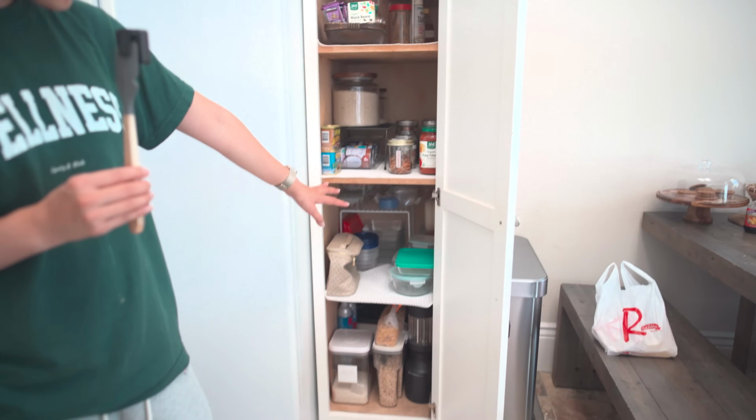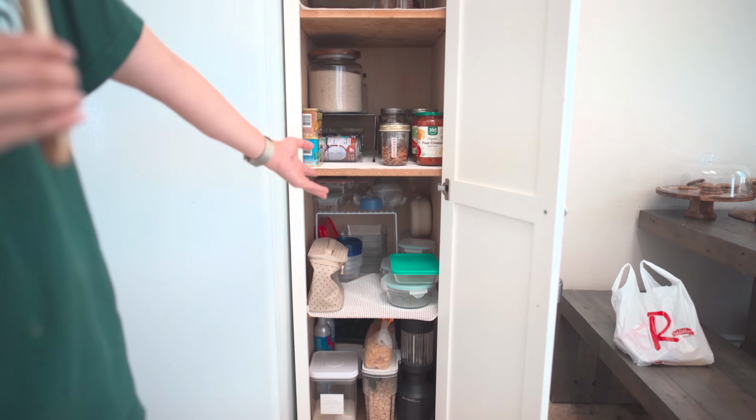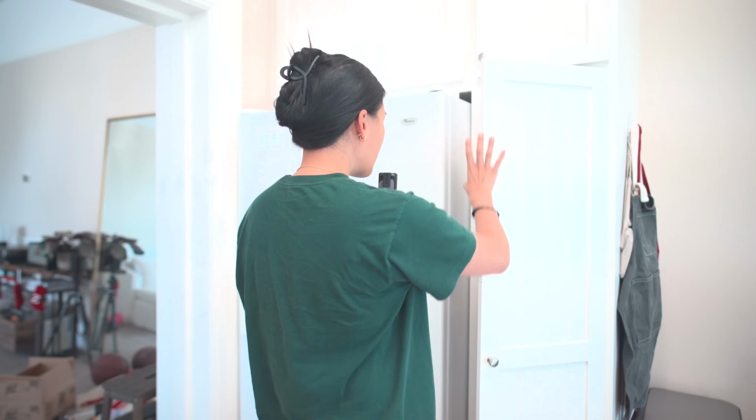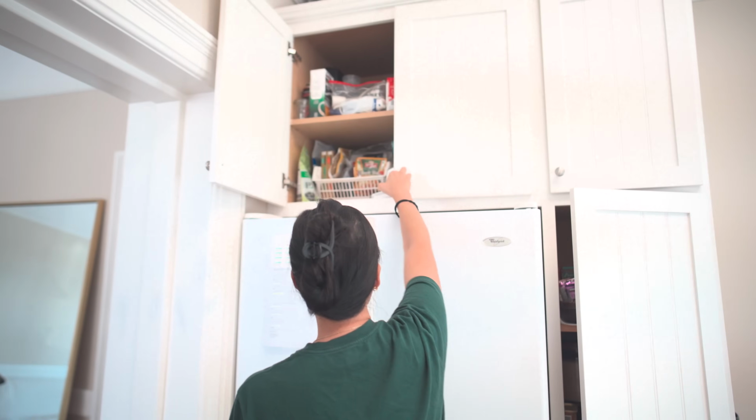And this section, I haven't done anything with it today. It's just how it is all of the time. It's just Tupperware. A lot of the clutter that used to be here actually went up top.